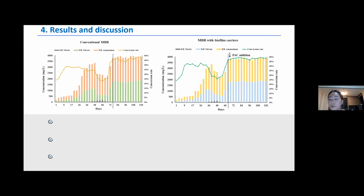So the two MBRs were operated in parallel. Biofilm carriers were added from the first day in one reactor, and 2 grams per liter of PAC was added after the startup time, and when the undiluted urine was fed. During the startup time, both reactors were fed with 10 times diluted urine for the acclimation of activated sludge, and the dilution rate gradually decreased.